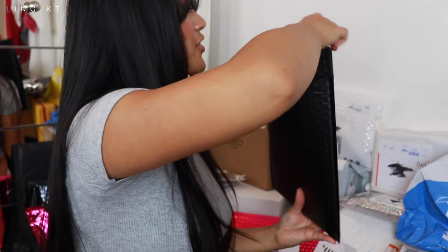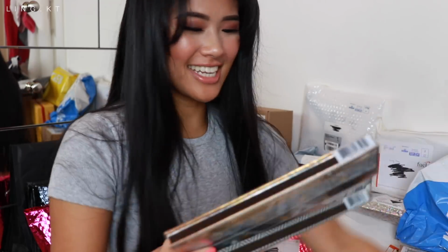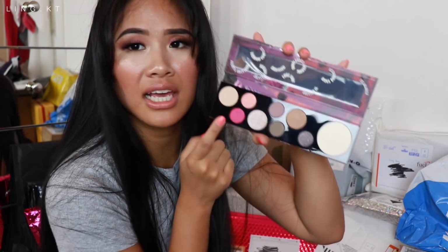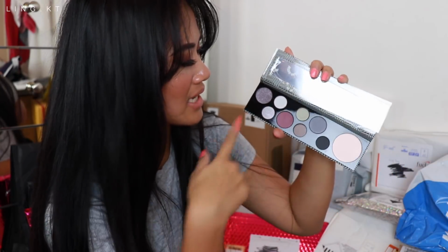Ooh, who are you from? Oh, it's from MAC. Oh my god, yes! Look at these. Oh, look at that pink. I need to stay away from pinks because I do too many eyeshadows with pinks in there, but this is so pretty though. Are they allowed to have a swear word on a palette? I think MAC is the only brand that can get away with those type of things. This is very grungy, very Instagram baddie type of makeup colors. I don't know what I'm saying, but you know what I'm trying to say, guys.